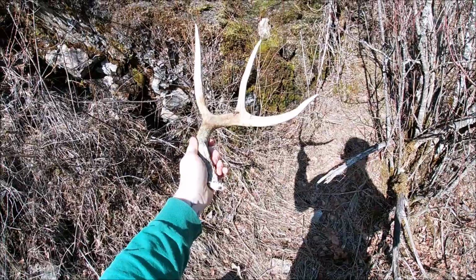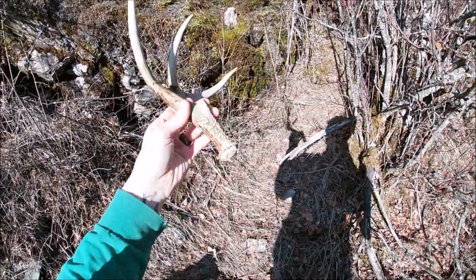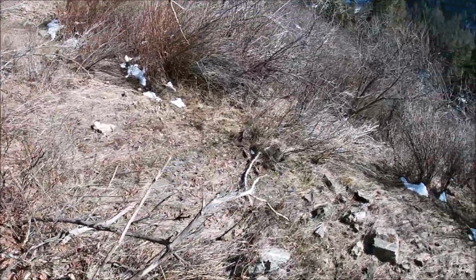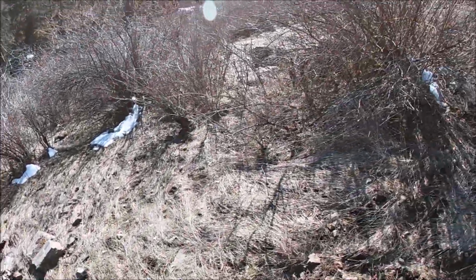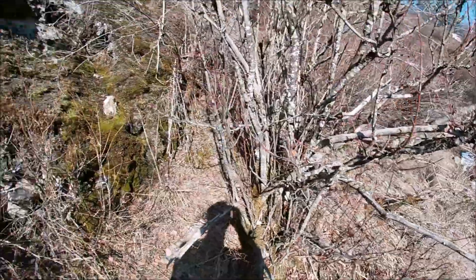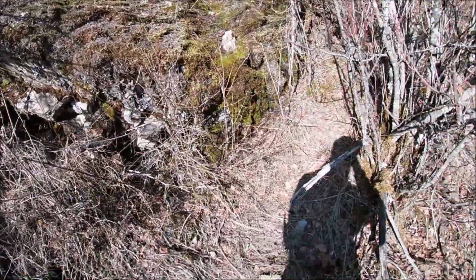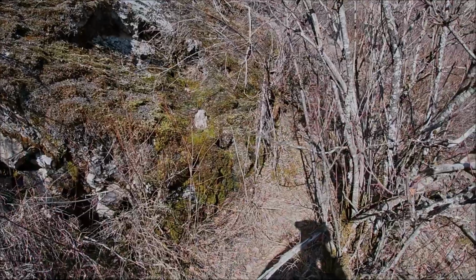Pretty nice buck, really. Be nice to find his browns. I'm sure there's some more in here somewhere. It's just pretty thick, walking through, and it's really steep too, but all right, stay tuned. We'll find some more for you guys.